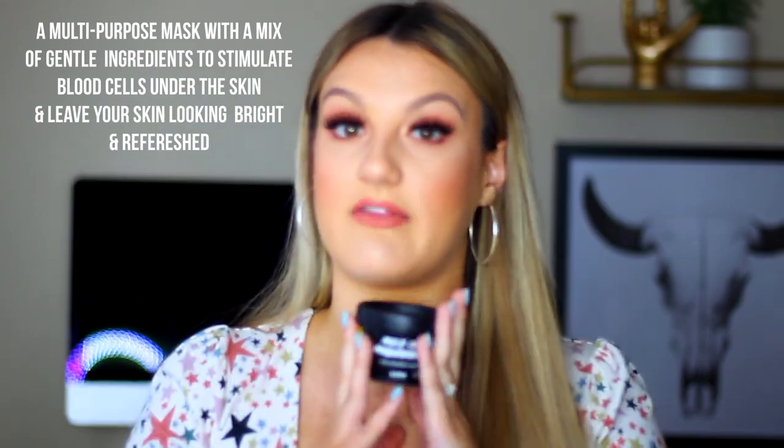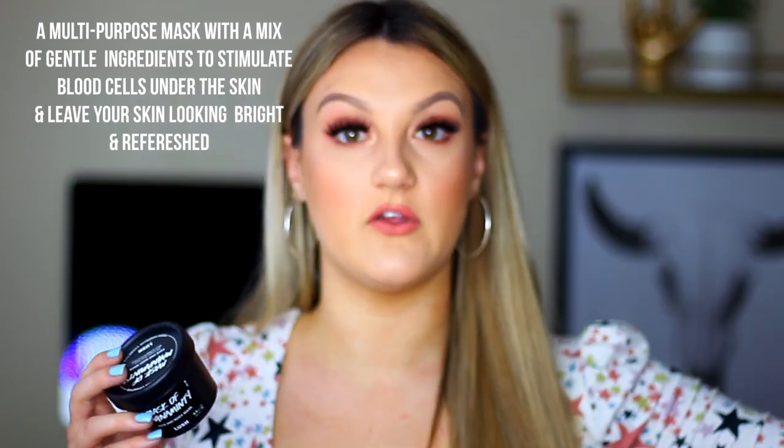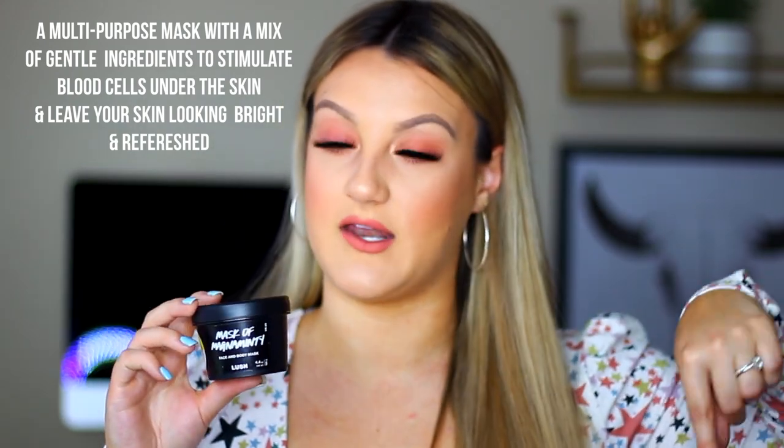This is gentle enough that I use it 2 to 3 times a week, dependent on how I'm feeling, and I kind of alternate with the next mask that I'm gonna show you. So you just massage this on the clean skin to kind of activate the exfoliation, and then you leave it on for about 5 to 10 minutes, wash it off, and carry on with your skincare routine as usual. I love to use this in the evening or in the morning if I need to just kind of wake up, again, refresh my skin.